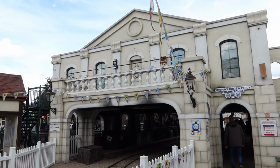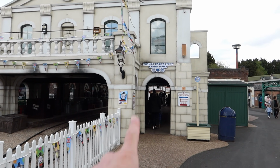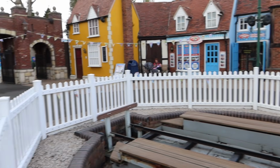And there's the stage again for you all. Of course, you've got the train. We'll take you for a ride on that later on, but the entrance to that is just here. But we thought first we'll cover everything down here in the main part of the area.